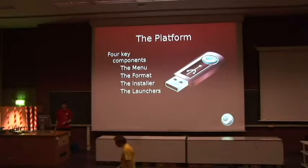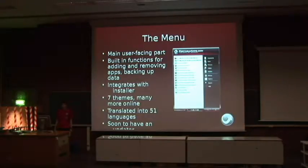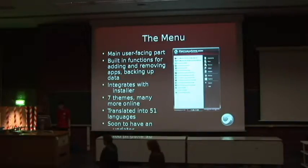You can see a screenshot of version 1.6, which was released last week, on the right-hand side. We've got a couple of applications pinned to the top: Firefox and Thunderbird and OpenOffice, Pidgin, we do Inkscape and things like that as well. It's got built-in functions for adding and removing applications, backing up data using the format, which I'll talk about in a minute. Integrates fully with the installer. Themes, there's a big theme community as well, and a huge localization attempt. We're currently in 51 languages for the menu, so basically whatever you speak, you can probably have it in your language. Like I said, 1.6 was released last week.